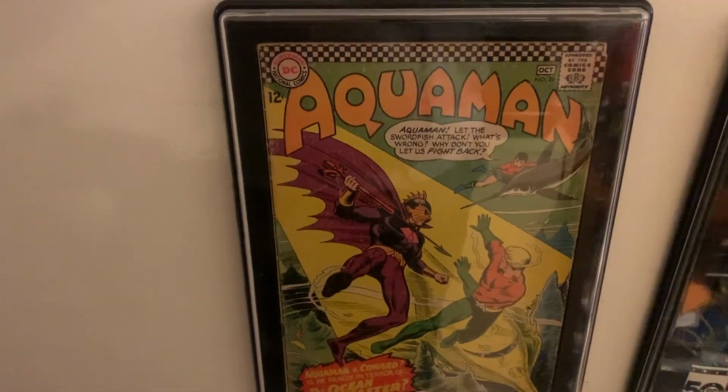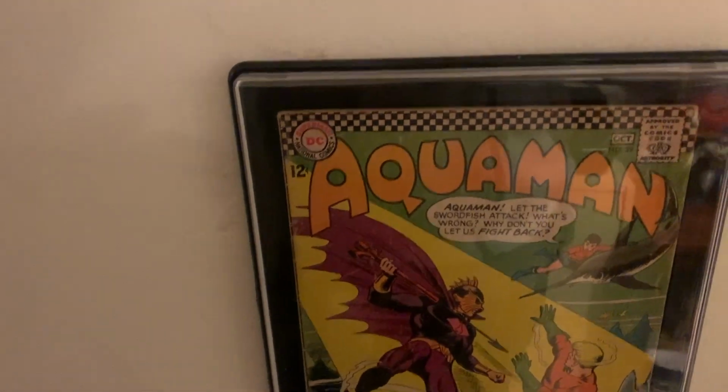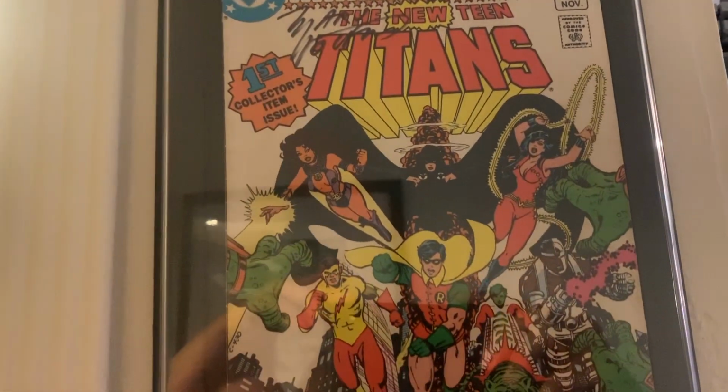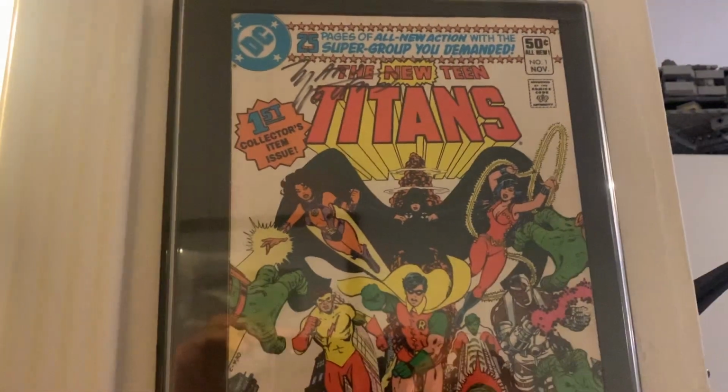First appearance of Ocean Master. On the other side, first appearance of Deathstroke, signed by Marv Wolfman. I've seen Marv Wolfman a handful of times at various cons. Always say hi, always super nice.